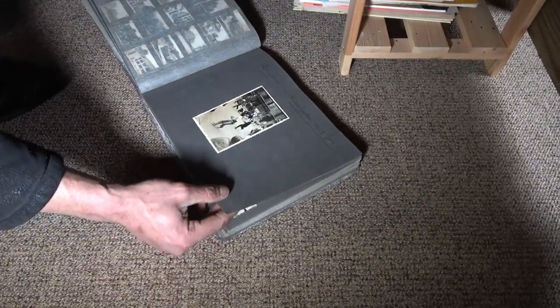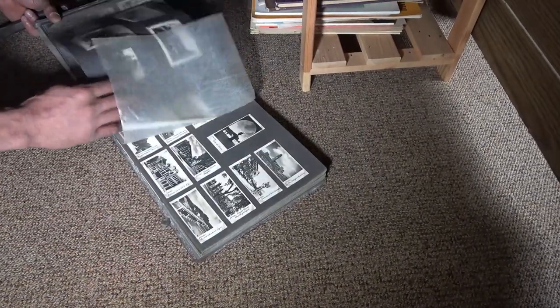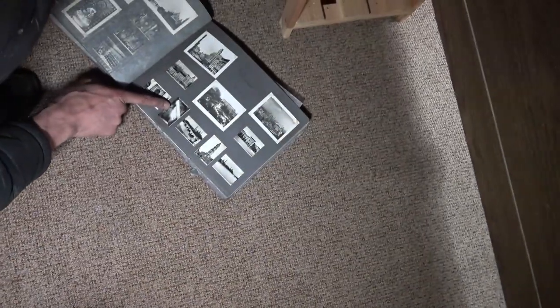And that's them, probably. How cool is this? Look at this picture, man. That's cool.